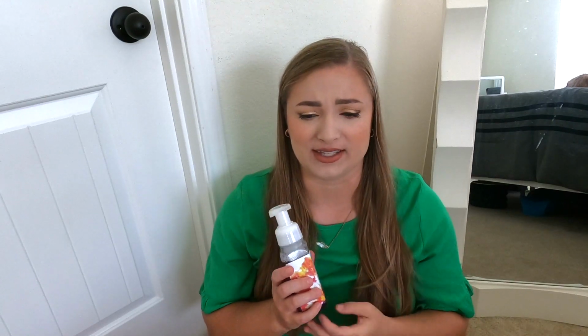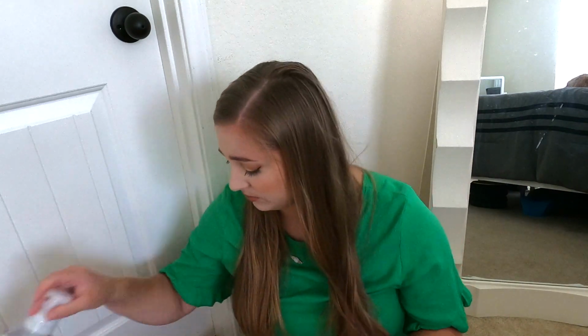It does have a little bit of that artificial, candied strawberry to it. It's not as much of a pure pink lemonade scent as is in the candle that they have that's pink lemonade. Now I know that pink lemonade does have strawberry in it. This just has a little bit more than some of their other pink lemonade scented products that I've smelled before, but it is still really good soap.